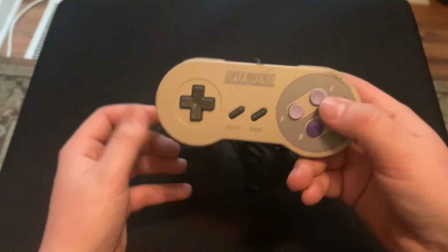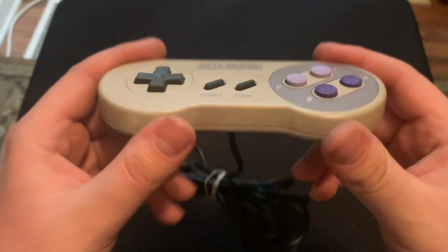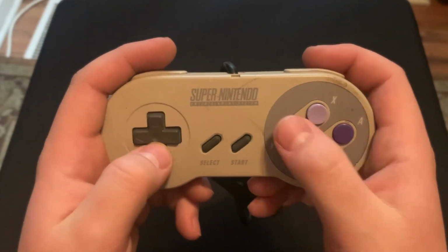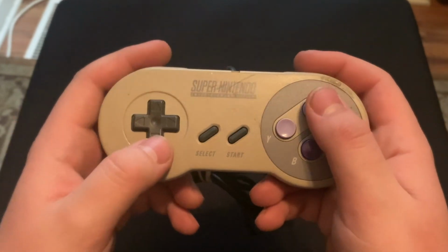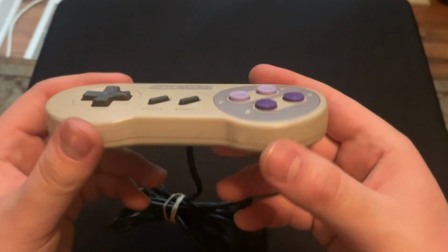Alright, got here a Super Nintendo controller. This is my original one. I've had it for as long as I can remember, for as long as I've had the Super Nintendo, and it still works. All reliable.